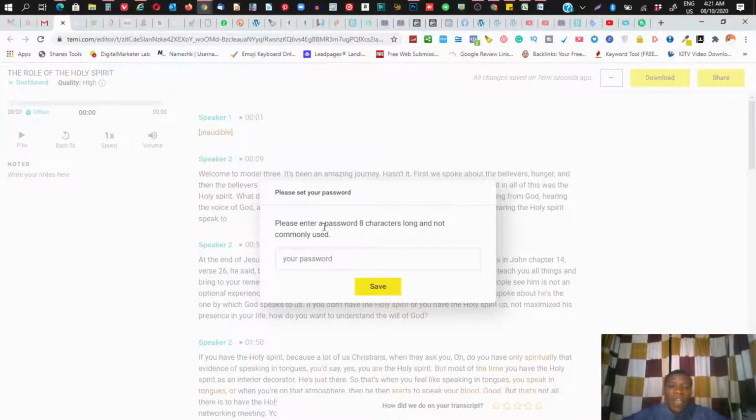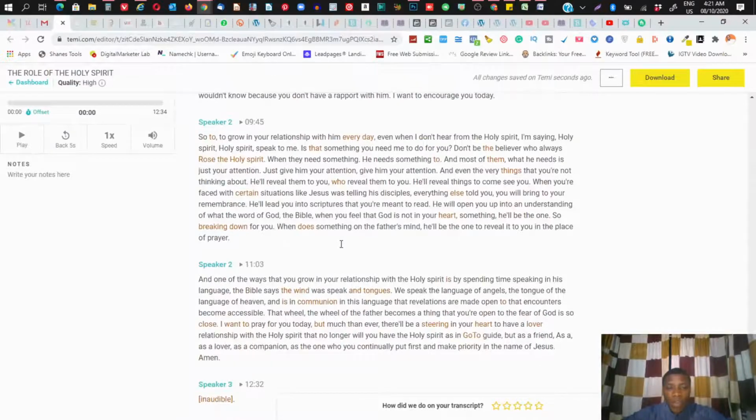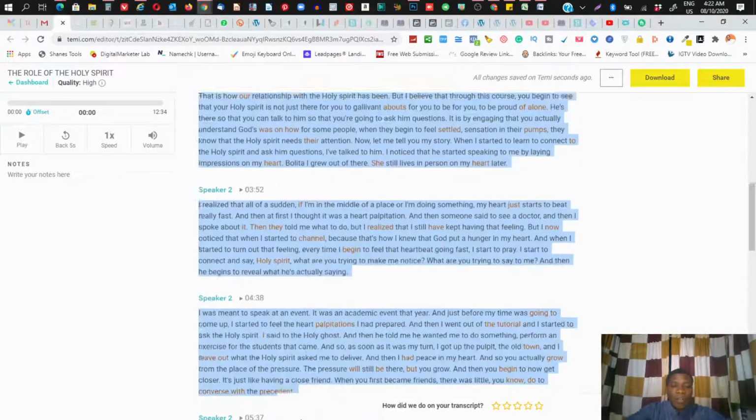Please enter a password 8 characters long and not commonly used. So let's see. Okay, alright, let me just do that. Not commonly used. Let's go. Save. Okay, we have my content here. See, I have the audio that I uploaded. I have it here. All you need to do is copy and paste it. You copy your audio, you copy everything here.